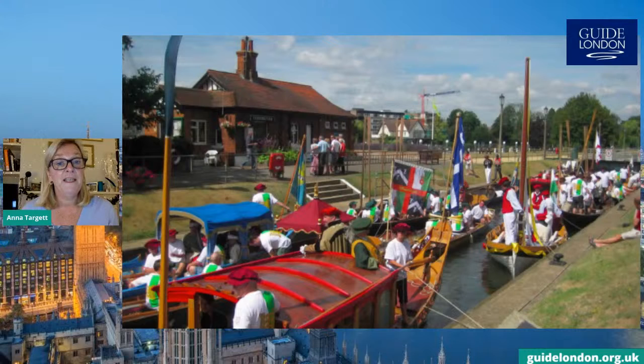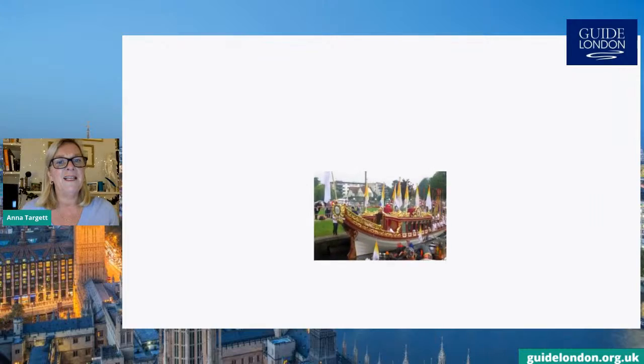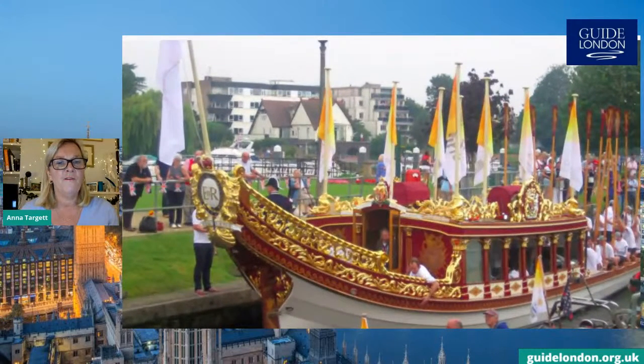This one here is a river pageant. So occasionally we have river pageants. The most famous one of recent years took place in 2012. And many of us will remember Queen Elizabeth II, on her beautiful boat, the Gloriana, sailing up through the centre of London. And there it is, that beautiful boat that was made especially for her. And you can see at the front, there is her coat of arms, E2R, written on the front of there.